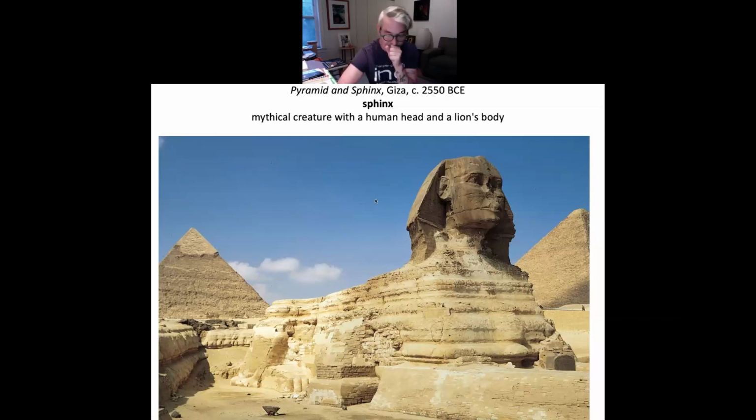So it was clear that there was an upper class that enjoyed luxury items. I'm not going to go into the dynasties, but they used animal legs on the furniture, like you can see here, the Sphinx, human head, lion's body. In some of the furniture that I will show you, you'll see they use motifs of animals incorporated in the furniture, and that suggestion, or even very obvious use of animal forms, persists even into the present day.